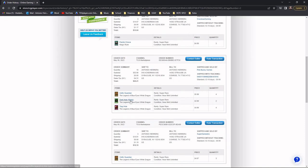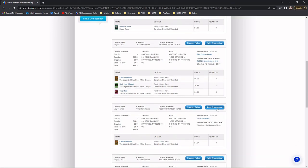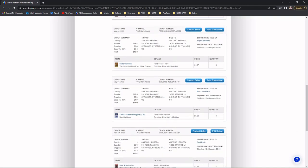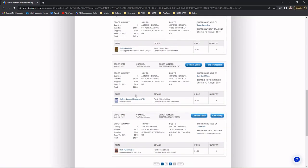Dark Hole, original LOB Magic Stamped, super rares near mint, about 5 bones a piece for 2 of those. Trap Holes, original LOB super rare near mints, 5 bones a piece, and we got 4 copies of those. Some more Celtic Guardians. We had 3 near mint unlimiteds, original Legend of Blue Eyes White Dragon for about 5 bones a piece.